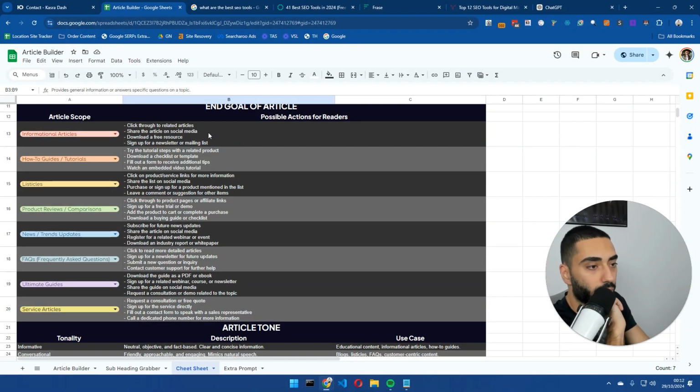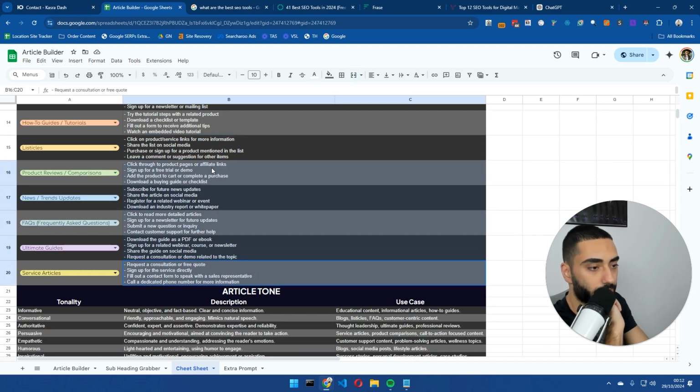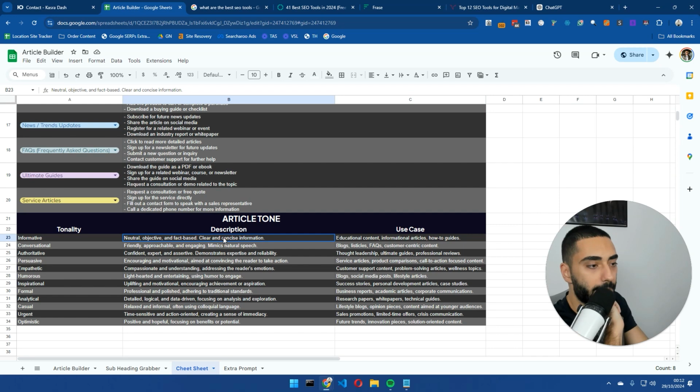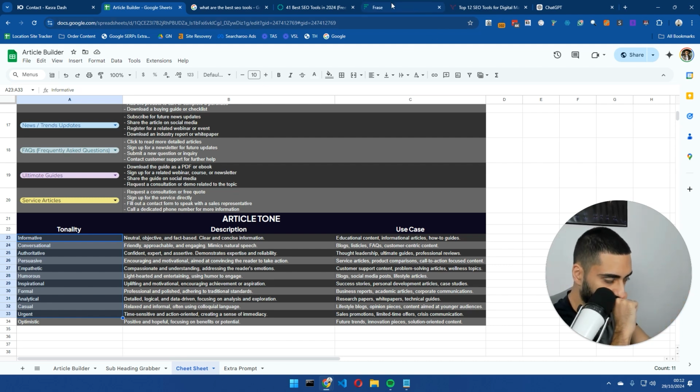Then you've got the end goal of the actual article, so what you want the reader to do. Do you want them to download a checklist? Do you want people to sign up to your product? Do you want people to fill in a contact form, etc.? All of the end goal attributions are there as well. And then you've got the tonality of the article. Do you want it to be informative, conversational, authoritative, etc.?